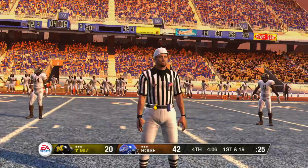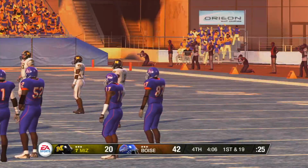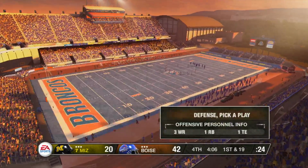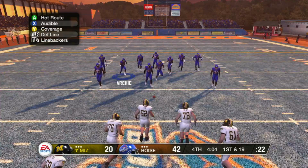Beep, beep, beep. Scooter, what are you doing? Kirk, my friend, that's the sound of the offense going in reverse. So the penalty puts him back for a first and long.